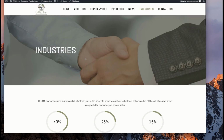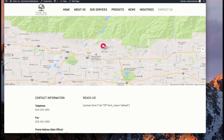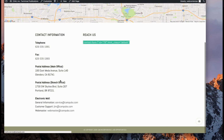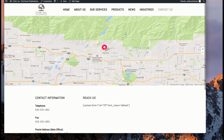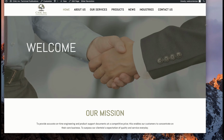And then finally, we got the contact page. Yep, here we got a full width map. Looks like we need to pop back the contact form in there. And then we've got the other contact information and so forth. So again, pretty nice full width layout. Looks good. Nice and clean. Yeah, so that's pretty much what we came up with.